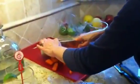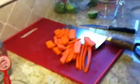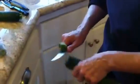So we're having vegetarian lasagna and salad and bread with special herbs. It looks like you know what you're doing. I've done this a few times.